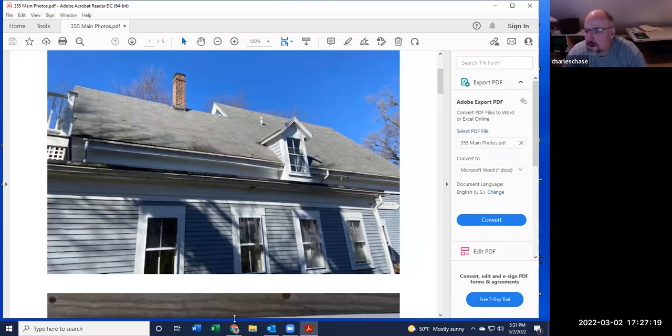Yeah. And just get rid of it. Because if they tear it down, even if they were going to rebuild it, they'd have to tear it down to rebuild it.